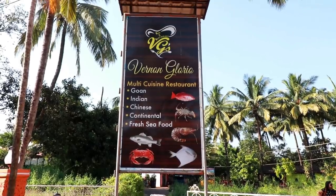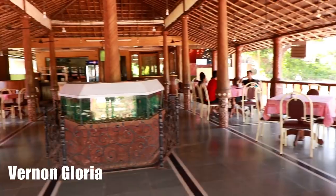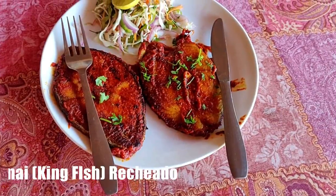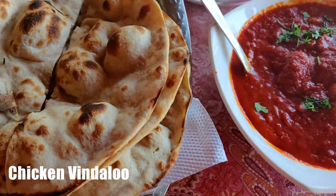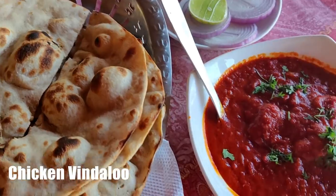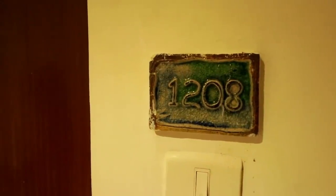So we went to a restaurant nearby. At this place, we had surmai rishado and chicken vindaloo. After having our lunch, we finally got the rooms, and this was our room.